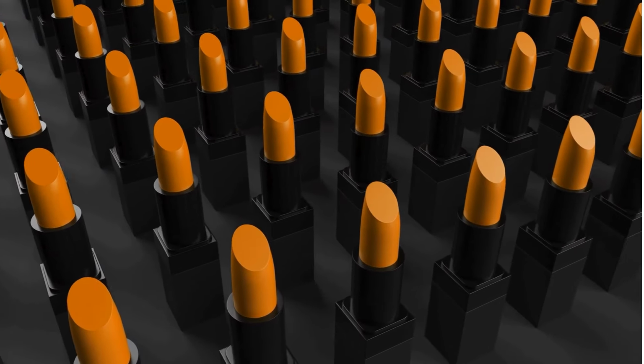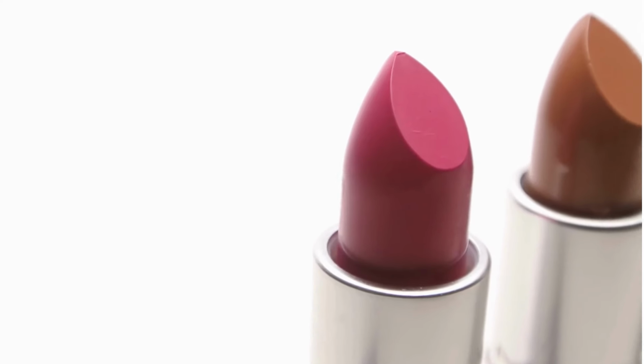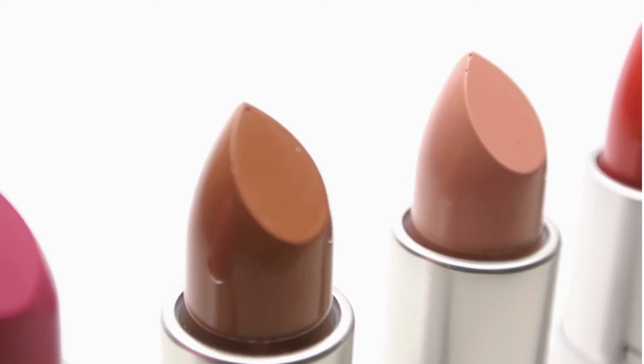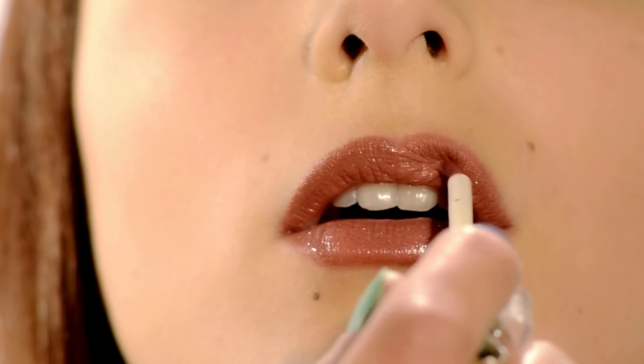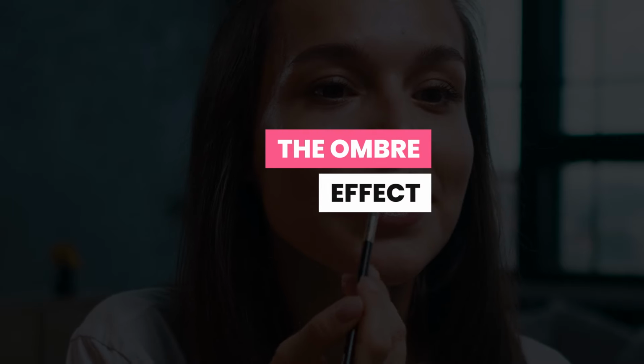For fair skin, go for a nude with a hint of pink. If you have medium skin, opt for a nude with orange undertones. And for those with darker skin tones, chocolate browns or rosy browns with a bit of a shimmer are your best bet. And if your lips tend to have a lot of redness, choose a nude with caramel undertones to neutralize the color and give you that perfect nude lip. This hack is all about enhancing your natural beauty while giving you that polished, put-together look that nude lips are famous for. Number 2, the ombre effect.